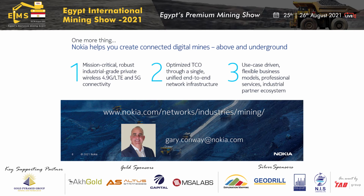So whilst a lot of the open pit solutions are a little bit simpler than underground, within Nokia, we've got credentials and heritage in both of those domains. So again, a suitable partner with experience in this space. We build mission critical, robust, industry grade, private wireless networks. We use 4.9G, and we're ready for that 5G connectivity story.